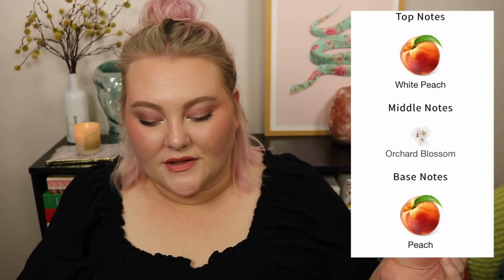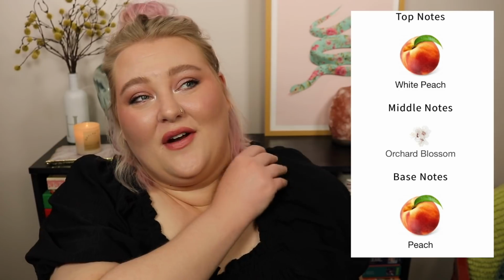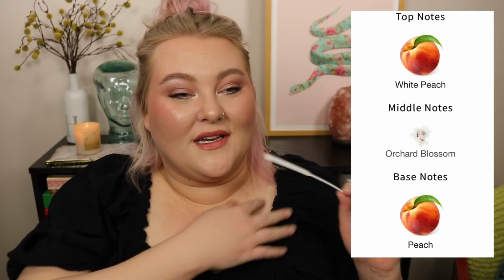This has white peach in the top, orchard blossom in the mid, and then a peach at the base. And it is peachy, but again, I don't know what's wrong, but this doesn't read peach. I guess maybe I'm just thinking of the peach fragrances that you might smell at like Bath & Body Works, where it's just like peach Bellini, you know, or Georgia peach or farm stand peach or all those peaches. These don't smell like that.